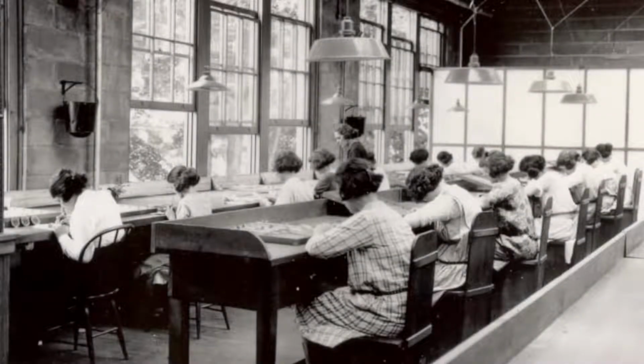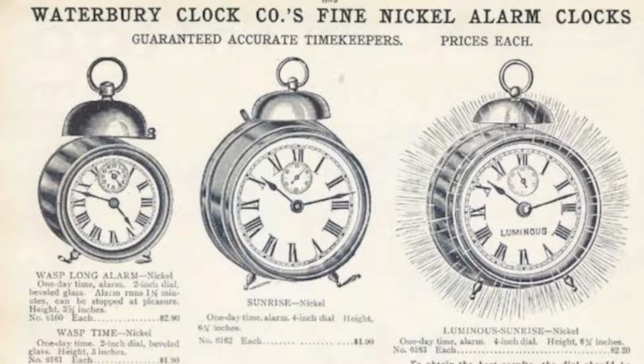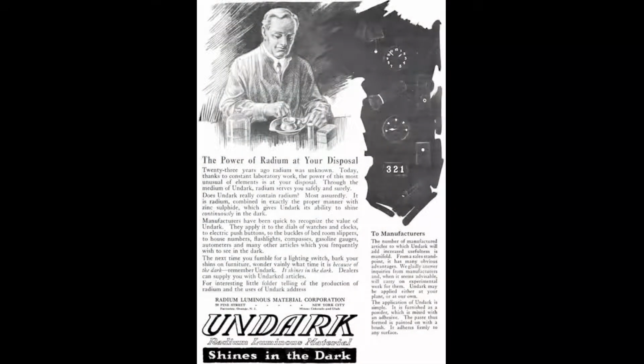Factory work in the 1900s wasn't glorious and it wasn't easy, but it was a means to an end for many people of the time to put food on the table and provide for their families. Three factories had opened in different locations in the early 1900s, and the job the factories offered was a fairly simple one: painting the hands and faces of clocks and watches with a self-luminous paint. The factories hired mainly women to accomplish the job.